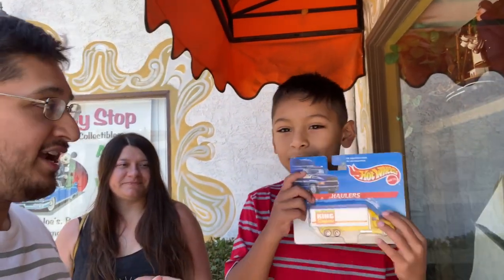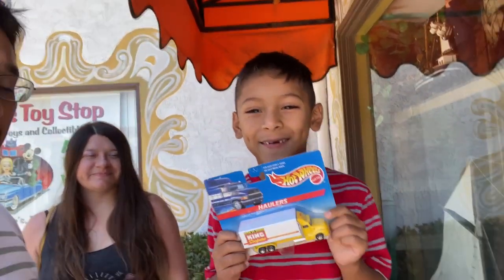You got one thing, right? It's a cool little Hot Wheel toy. This looks like an older Hot Wheel maybe, but very cool. And then when we get home, we'll show you the rest of the stuff that she picked up.